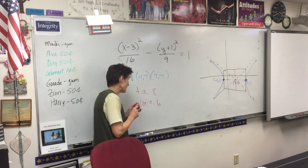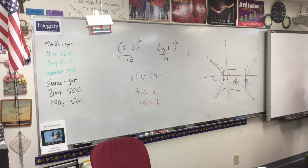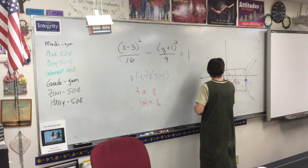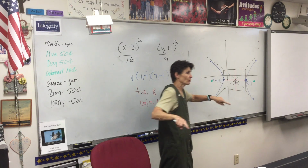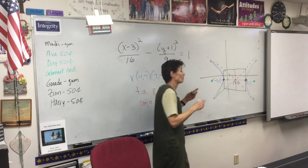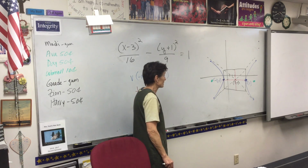Now your foci are always on the transverse axis. They're in that direction. So your foci are going to be back in here somewhere, inside those blue curves. The branches of the hyperbola actually look like parabolas, so the focus is inside each one of the parabolas.